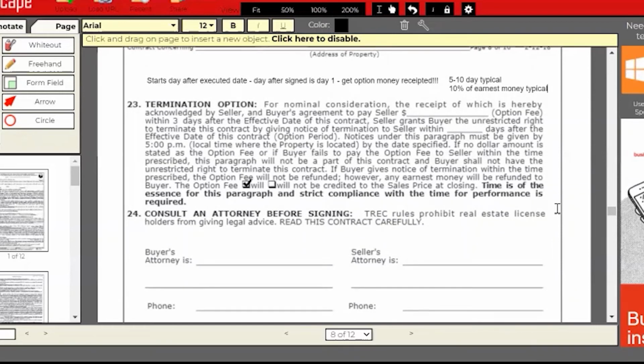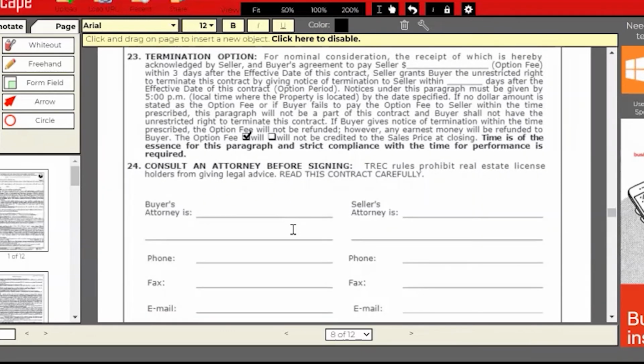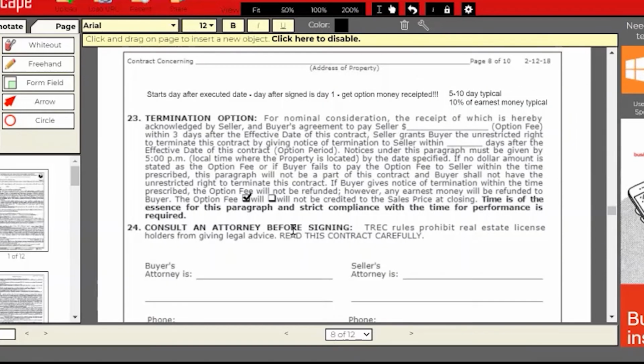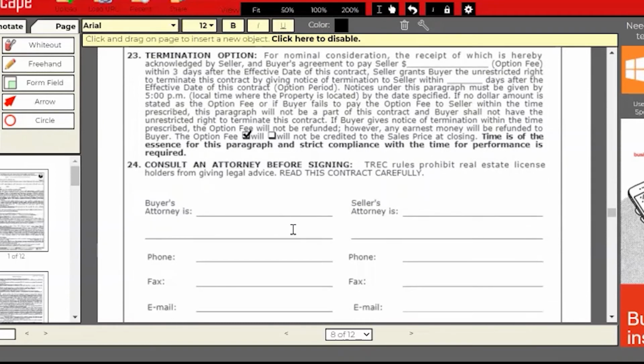Now you get it back at closing if you close. It'll be credited. That's what this box is. And if you back out, you lose the option money, but you get the earnest money. That's right. And so the buyer wants that money as low as possible, and the seller wants it as high as possible. Of course. Okay. Perfect.